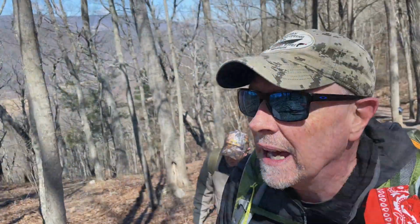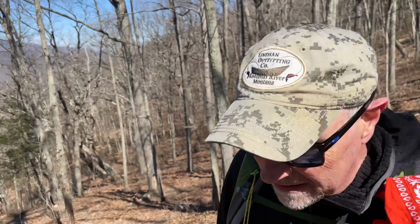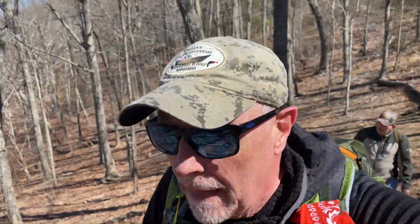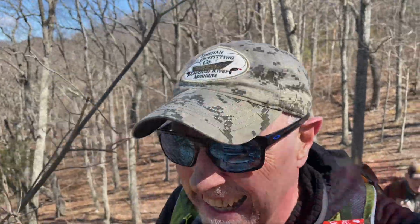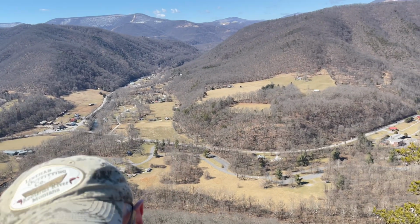Okay, we're making our last push. The observation deck is in sight. We've got about 60 or 70 steps to go, and we'll be there. Still back there, Bob? Yes, sir. I'm coming. Well, this is what we came for. We get up on the observation tower. We've got a young lady with a young child over here. That makes it a perfect day. But look at that view. Pretty awesome.